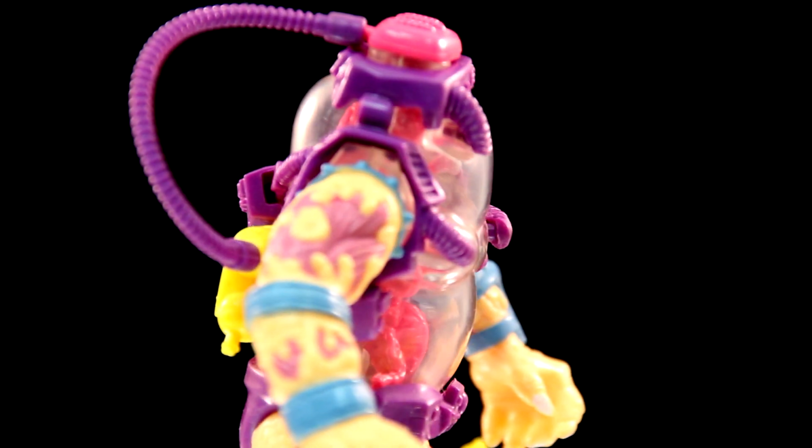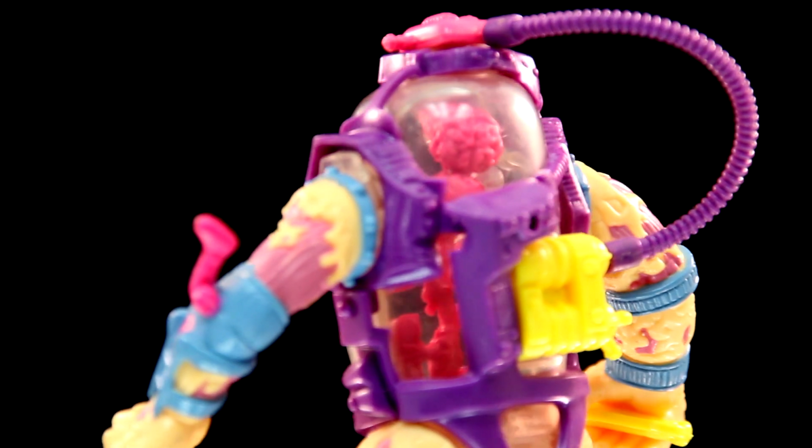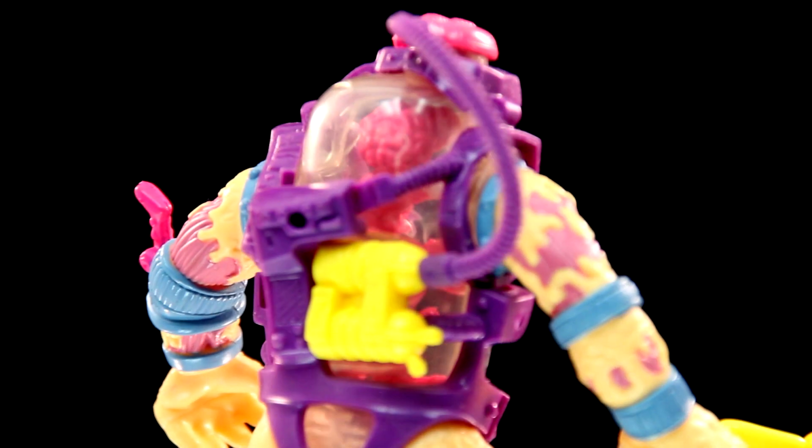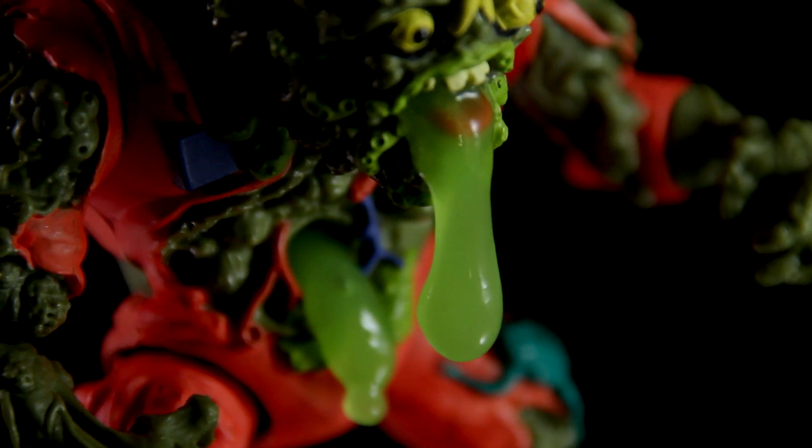Well, I gotta say, I mentioned RoboCop 2. Anything with a loose brain and eyes, as a kid, that scared me. But now that I'm older, I can actually not pee my pants when I look at this. I'm still scared. And Muckman is also a contender for some of the best of TMNT, particularly because you could put the slime in his skull and it would drip out of his mouth.